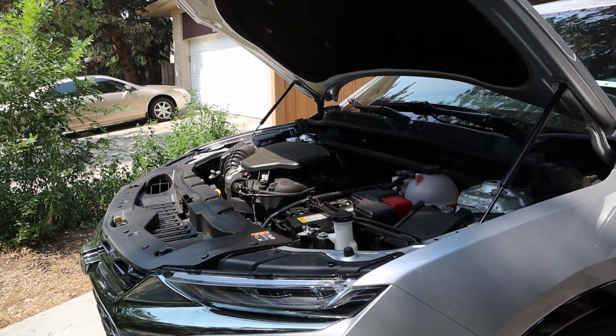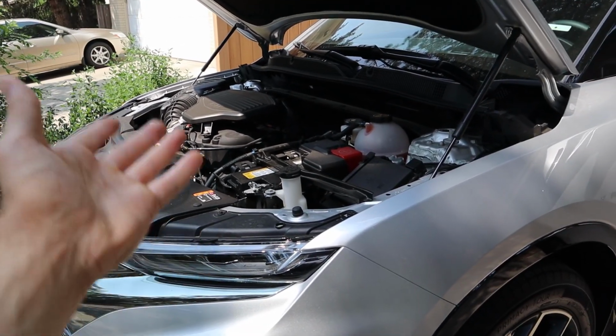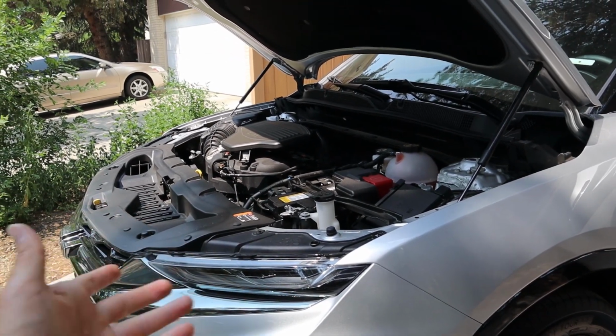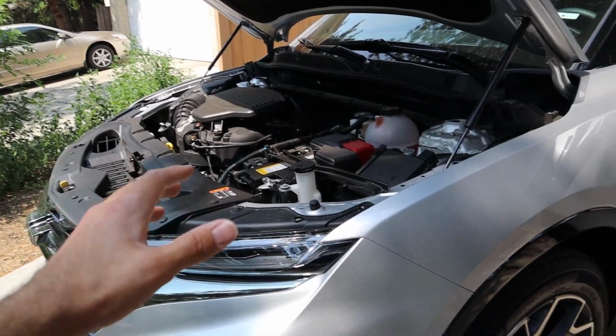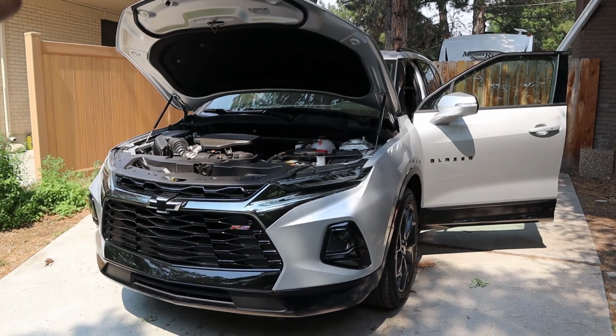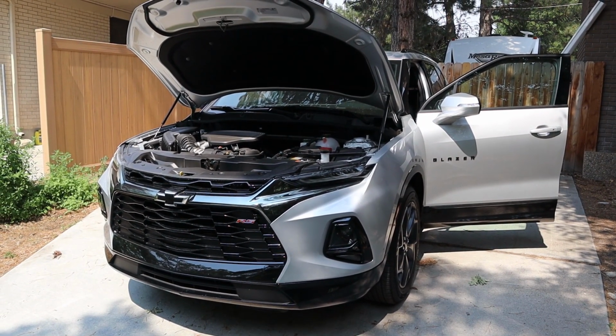I think they should offer more options, and obviously it'd be more expensive. But again, most people are going to get the V6 in this car, so I understand why they don't offer the other engine options, because there wouldn't be that many people purchasing it. But I still think that they should do it, because think about this car that weighs only about 4,000 pounds with a 5.3 V8 or with a 6.2 V8. It would be an absolute monster.